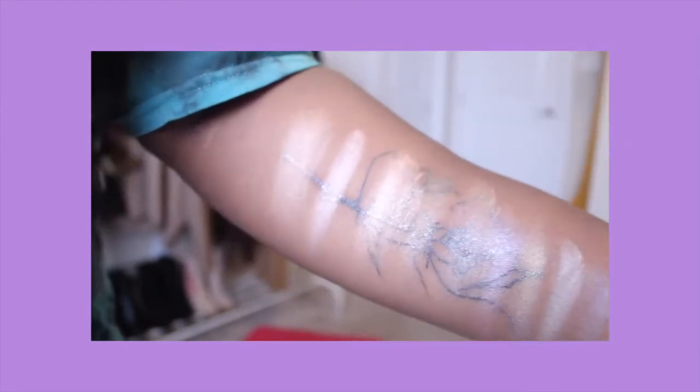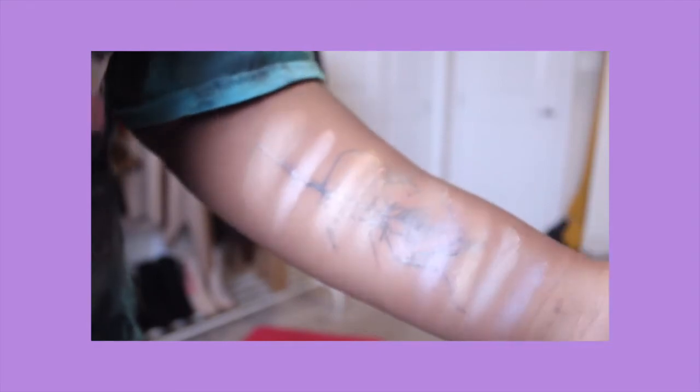I'm actually wearing it right now. If you can see it, I think you can see it. I'm wearing Three Wishes. Next up is this loose finishing powder that I got from Maybelline.